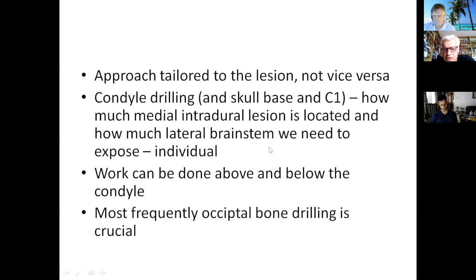And what I believe is the most important part: that can be done above and below the contact, and you can restore the contact and save yourself lots of drilling. Most frequently, the occipital bone drilling is crucial. That's more important than the drilling of the condyle.